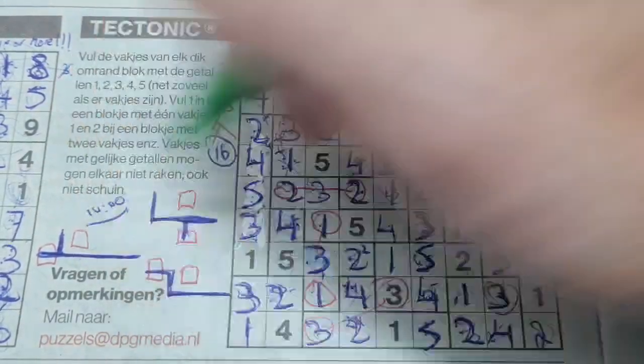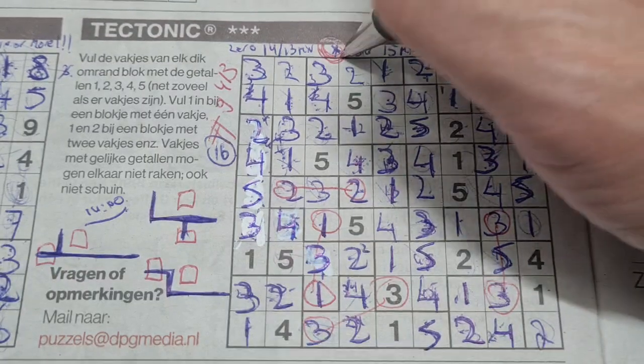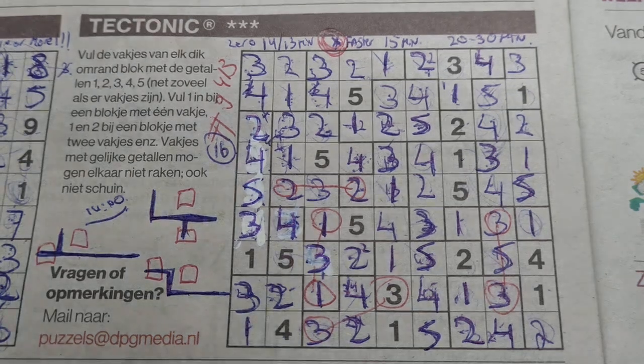Finished in 14 minutes with an error, but we solved it again. Let me give this a 1 star. Yeah, I'm faster than 50 minutes, not faster than 40 minutes, otherwise it will be 0 stars. But we solved it again.